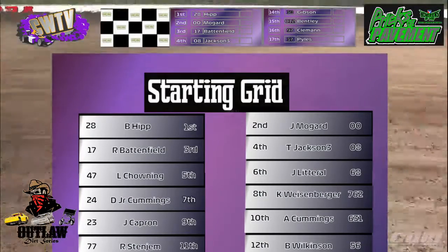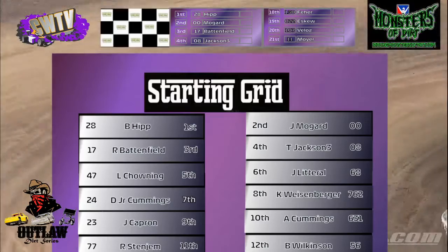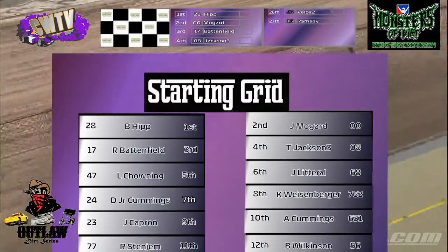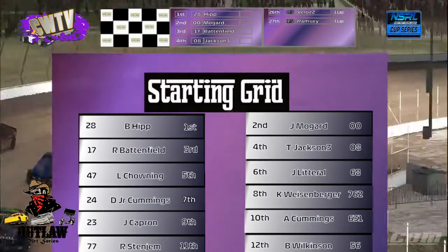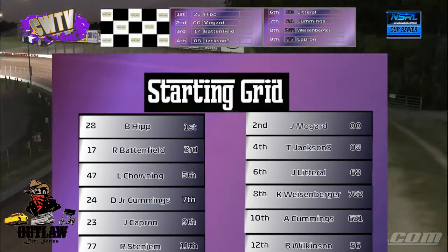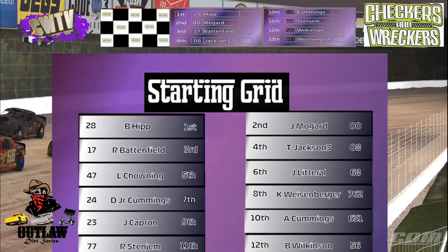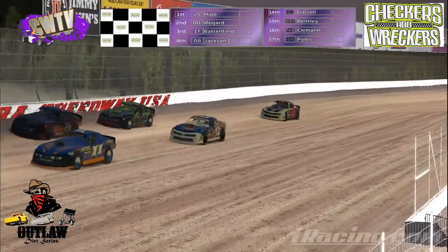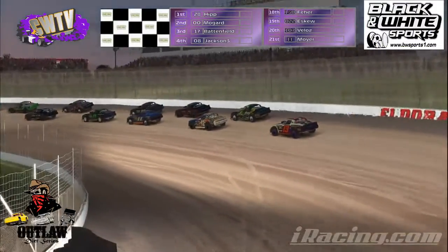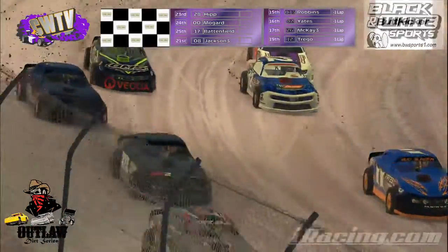As we look at this starting grid tonight. There you go. Bailey Hipp's going to start up front. Jared Mogard there in second. Rocky Battenfield third. Tyler Jackson firing off fourth. Lucas Chowning in fifth. Darren Literal in sixth. DCJ, he's firing off seventh. Kyle Weisenberger in eighth. Jeremy Capron ninth. Alex Cummings in 10th. 11th is Riley Stingham. In 12th, Brandon Wilkerson. In 13th, Daniel Worthington. 14th, Rick Gibson. 15th, Blake Bentley. 16th, Tyler Clemens. 17th, Ronald Piles. Brent Fair in 18th. Starting 19th, Thomas S.U. And they're firing off now, and I'm not fast enough.